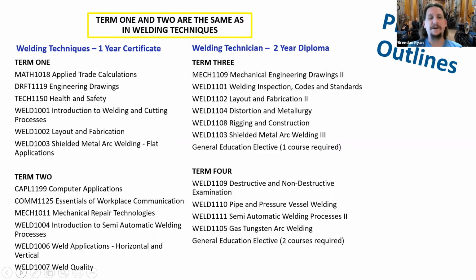And we start with shielded metal arc welding, otherwise known as stick welding, in the flat position. Computer applications and communications, that's helping you build your resume, helping you understand different ways to create, say, a bill of materials for a company that you might work for. We also start introducing students to semi-automatic welding processes, so your gas metal or your flux core, otherwise known as MIG welding, and we start getting into weld quality. After that, you're well equipped to be in industry with some basic welding knowledge and experience on industrial equipment.